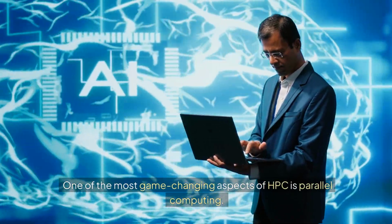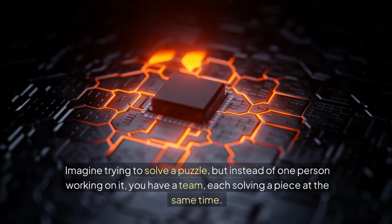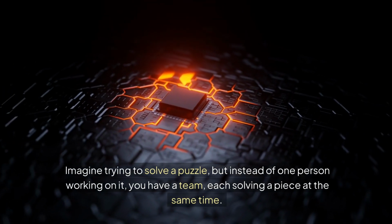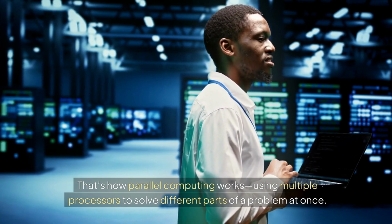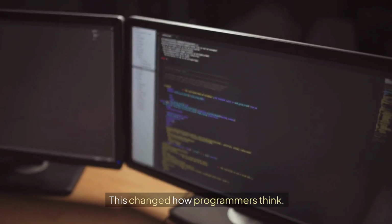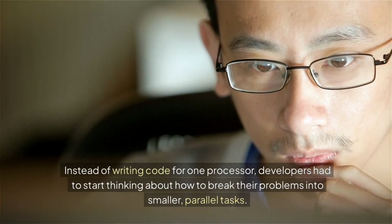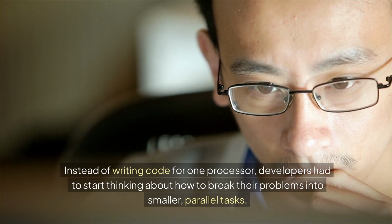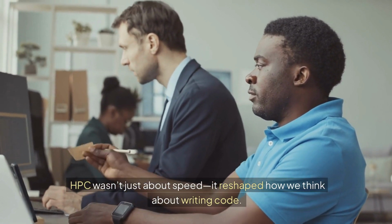One of the most game-changing aspects of HPC is parallel computing. Imagine trying to solve a puzzle, but instead of one person working on it, you have a team, each solving a piece at the same time. That's how parallel computing works, using multiple processes to solve different parts of a problem at once. This changed how programmers think. Instead of writing code for one processor, developers had to start thinking about how to break their problems into smaller, parallel tasks. HPC wasn't just about speed, it reshaped how we think about writing code.